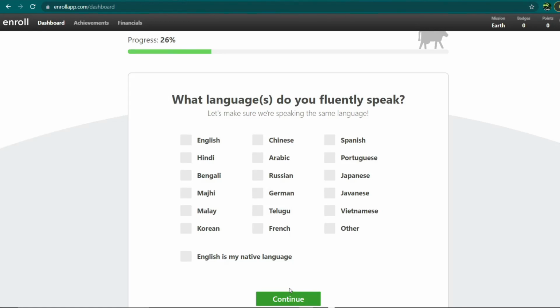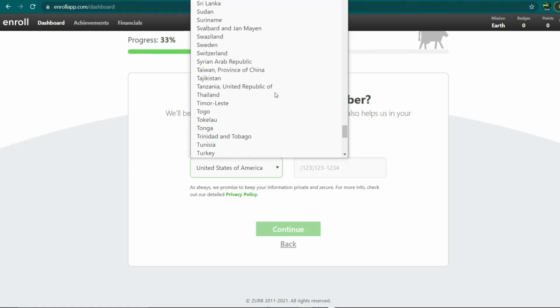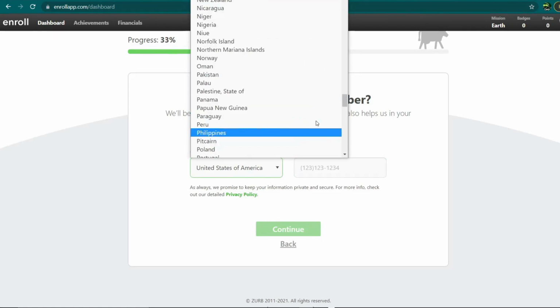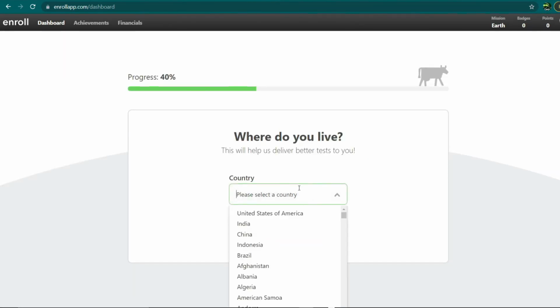They'll ask for your country code, and as you can see, they welcome folks from all over the world, which is great for all of you. Then over here, input your phone number and click Proceed. They'll ask you about your home nation, so just respond.